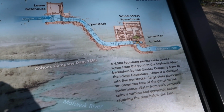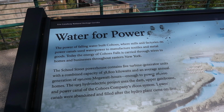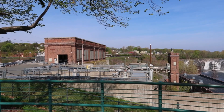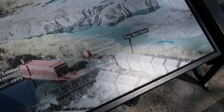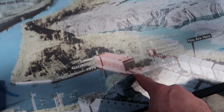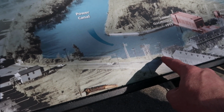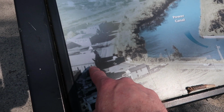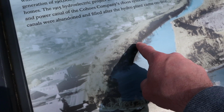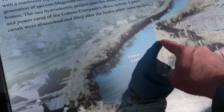And the sign describes how the hydroelectric plant works. Average annual generation of 190,000 megawatt hours. And so this gives a little bird's eye view where we are. In the lower, they call it Lower Gatehouse. It's from 1915. And then over here, this is the pathway we walked. There's that church. So we parked about here. And the bridge, because this is an older photo, goes right about here.